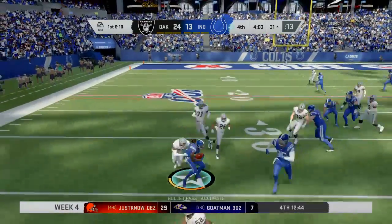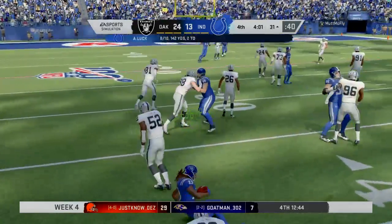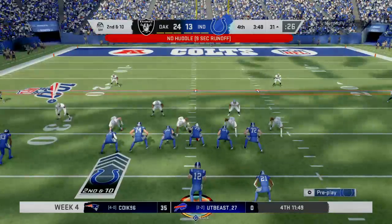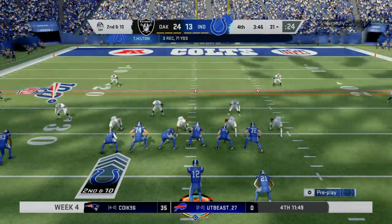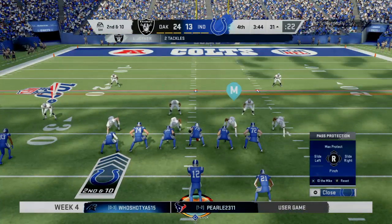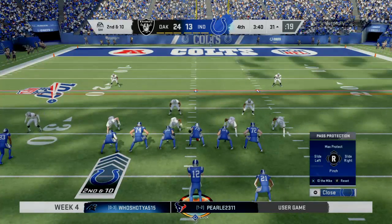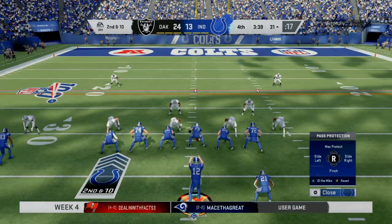Caught left side by Hilton. No gain there on the completion. 2nd and 10. Well, that was a simple throw and catch, but even with that completion, 0 yards gained, so they're behind schedule on down and distance. I think they were hoping to get it to him. He could make a man or two miss, but that window closed quickly.